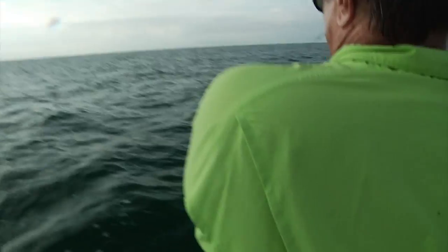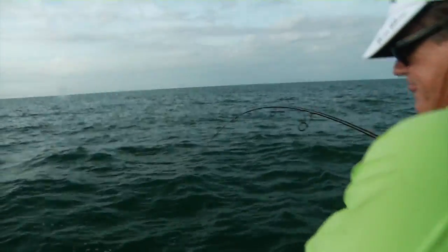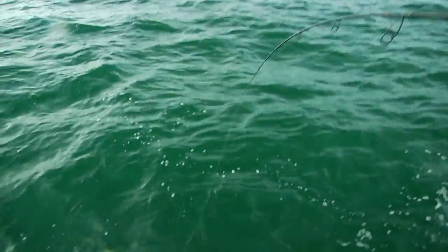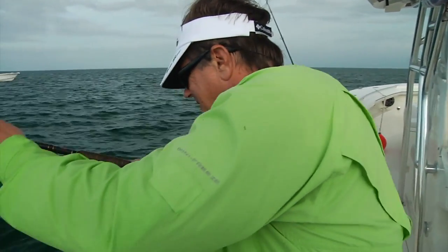Got our mutton here, just the way it's fighting. And I've always said that on these rock piles out here, the prize catch, at least in my opinion, is the mutton snapper. Oh, nice mutton too. Just the way it's fighting, I'm telling you, it's gotta be a beauty. Staying down a ways, Mark. I'm looking at him down there. Here she comes, beautiful mutton.